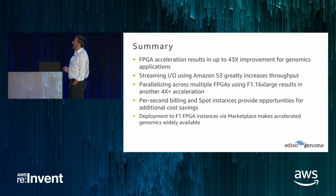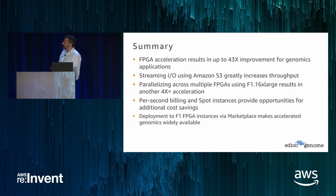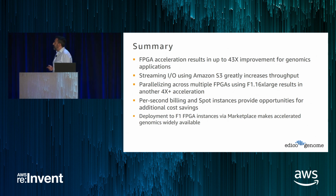So in summary, the FPGA acceleration results in up to 43x improvement for genomics applications. This is really if you're comparing to the best C++ that we know about. Very important is if you can take advantage of streaming from S3 directly. It cuts down on all the download time you need. Parallelizing across FPGAs on 16x gives us a lot of acceleration, extra above and beyond the 2x.